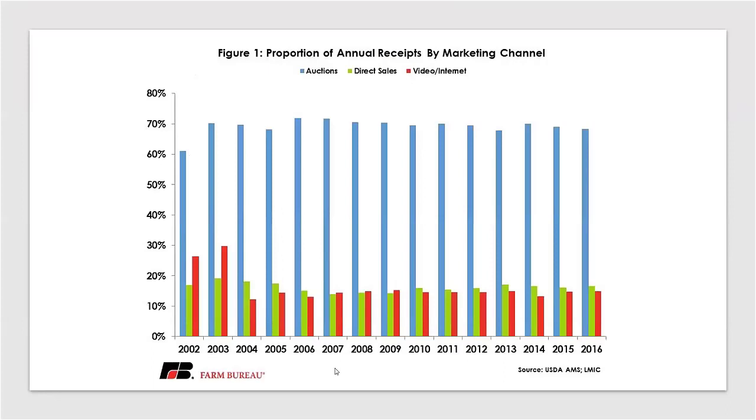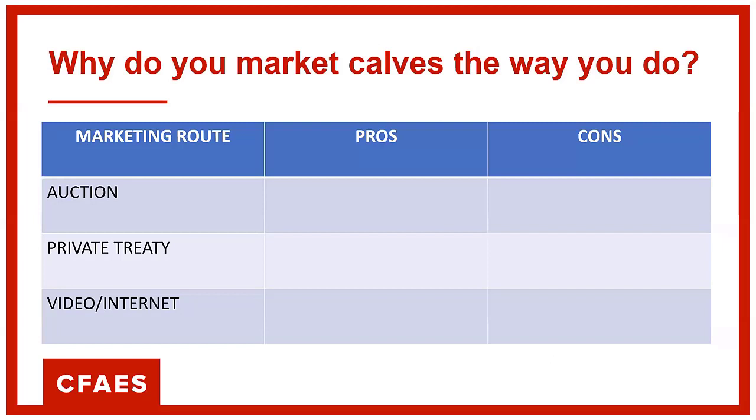Here is how cattle have traditionally been marketed, from a couple of different sources from 2002 and 2016. We see that still about 70% of our cattle are taken to the live auction, 15 to 17% are direct sales, and the rest is made up by internet or video auction. Why do you market your calves the way you do? I think there are pros and cons to every scenario, whether that's a sale barn, private treaty sales, or a video or internet auction. Make sure that you're capitalizing on the pros and cons of each system as they apply to your cow-calf enterprise.